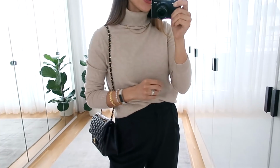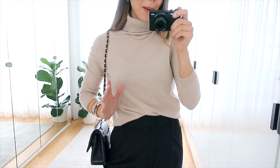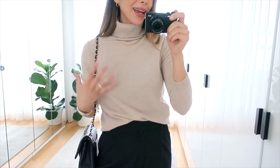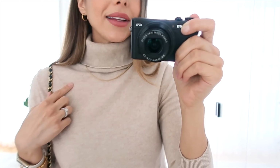Okay, I am heading out now to run some errands, and I thought I would just quickly show you my outfit of the day. I'm really loving comfy but still kind of stylish, put together clothes. I just feel like when I get dressed up a little bit, I do a little bit of makeup, I just feel a lot more put together and a lot more inspired and just motivated. So this is what I'm wearing today. Both of these are actually from Mango, and this turtleneck is relatively new. I actually got it a few months ago, so I will try to have it linked down below.